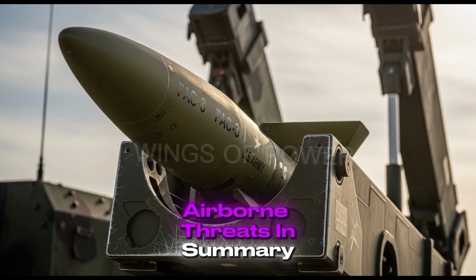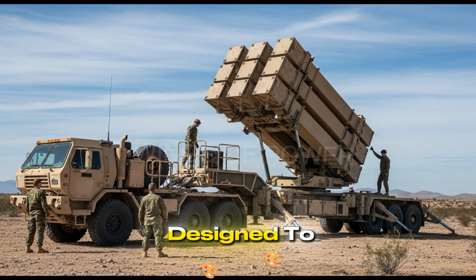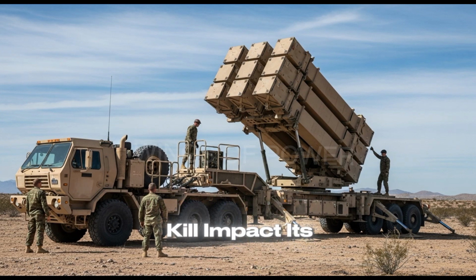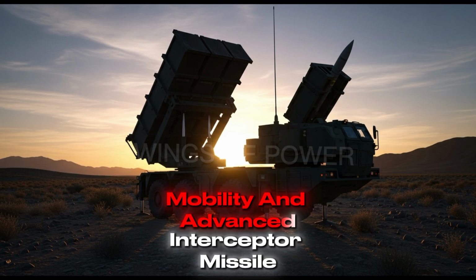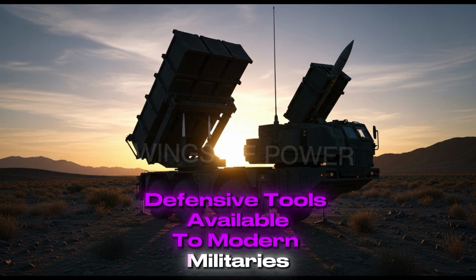threats. In summary, Patriot PAC-3 is a highly advanced air and missile defense system designed to intercept fast, high-altitude ballistic threats using hit-to-kill impact. Its radar guidance, mobility, and advanced interceptor missile make it one of the most reliable defensive tools available to modern militaries.